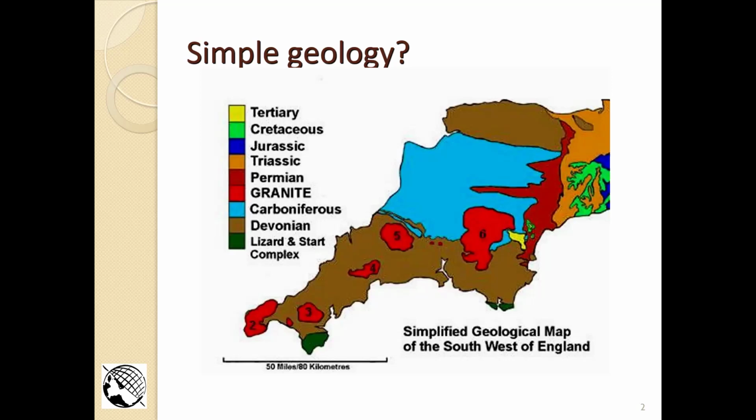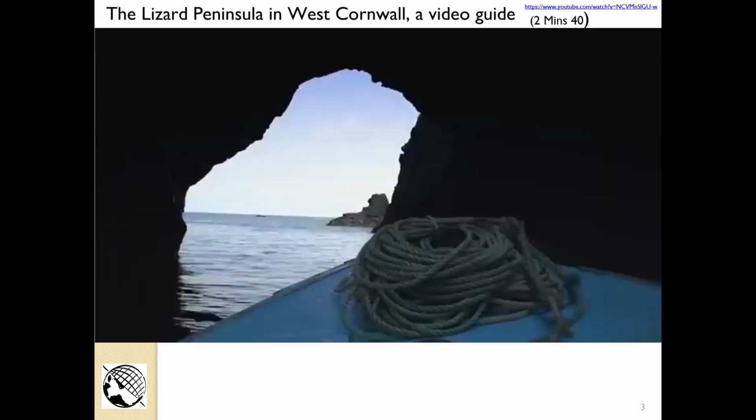So on the face of it, it's Devonian and Carboniferous mildly metamorphosed sediments, along with a number of granites. But the moment we start to look at it in a little bit greater detail, it starts to unravel. So let's just show you some pictures to start with.